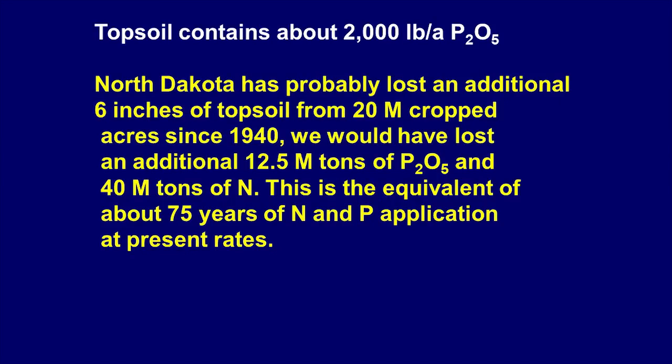So if we look at soil loss in North Dakota since 1940, I estimate we've lost another 6 inches of topsoil from about 20 million acres of cropped land. If that's the case, then we've lost another 12 and a half million ton of P2O5, 40 tons of nitrogen, which is equivalent to another 75 years of nitrogen and phosphate application at today's present rates. And the sad thing is that it goes on every time it's windy.